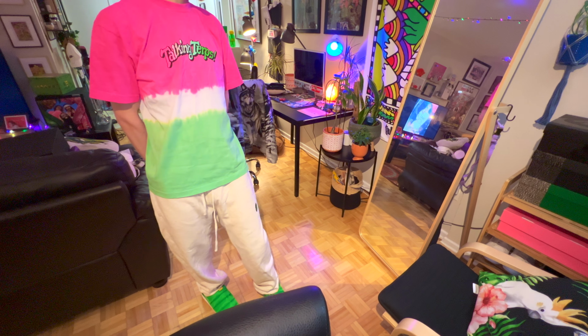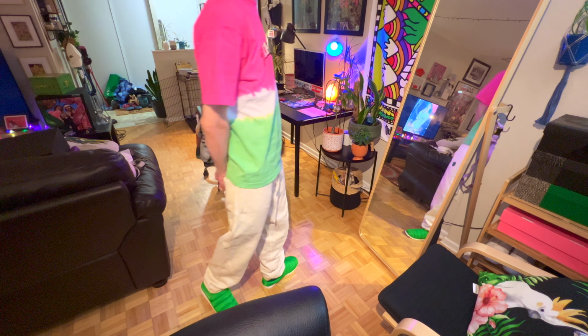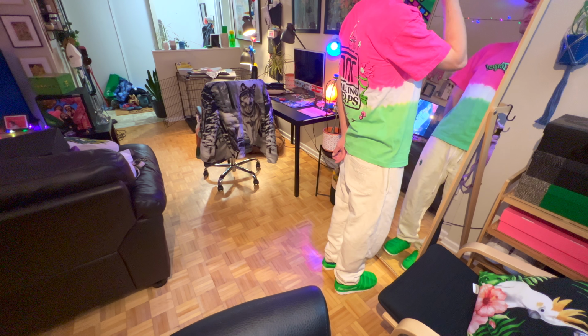Damn, too bad. They're gonna be kind of toasty, so I don't know if I'll be able to wear them in the summer that much. Might have to hold off on them. This will be my like.